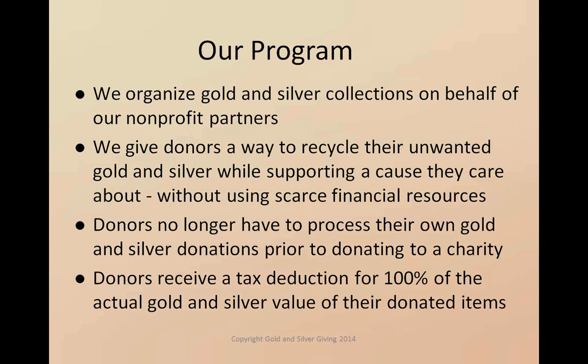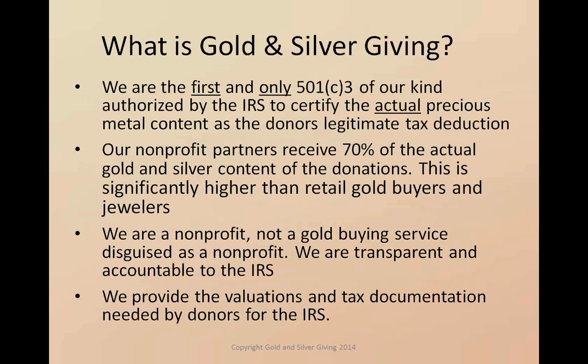So this way, they're getting 100% as their tax deduction, and you as the charity are going to get 70% of the resulting amount. So our percentages, and how we've bundled together our work with our refiners, how we are working internally to keep our costs low as a nonprofit, we can then take 70% of whatever we receive and give that to the nonprofit for both gold and silver.